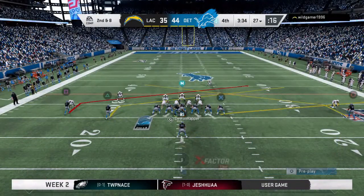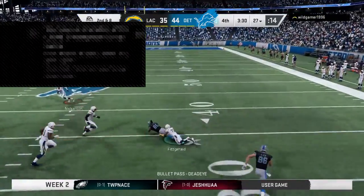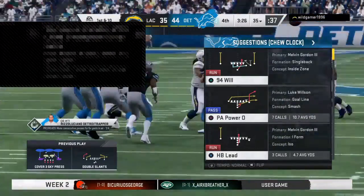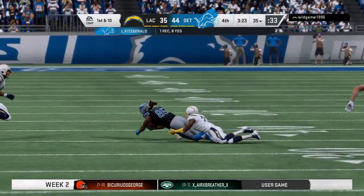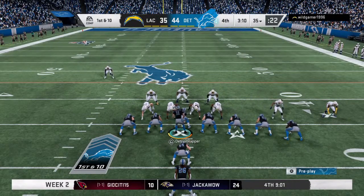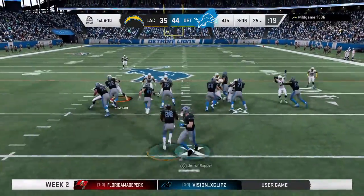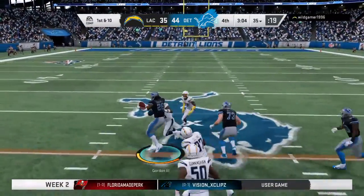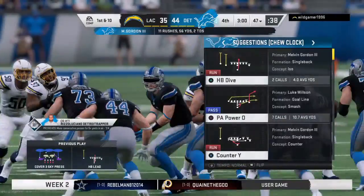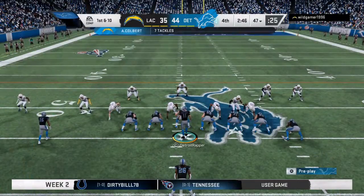Here's 2nd and 8. He gets it into the hands of Larry Fitzgerald. That one, a first down pickup of 8. Ball up to the 35 now as they come up on 1st and 10. Now Gordon. And he slips up past the 45 before being tackled. He'll get a dozen there, and the Lions have a first down.